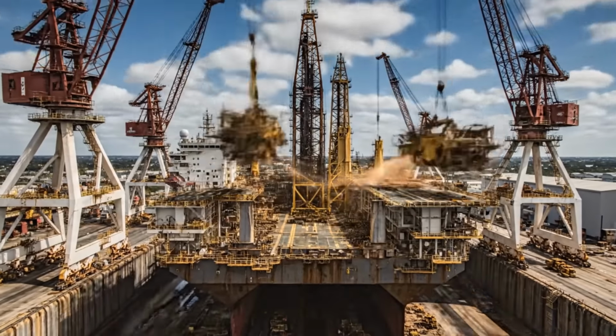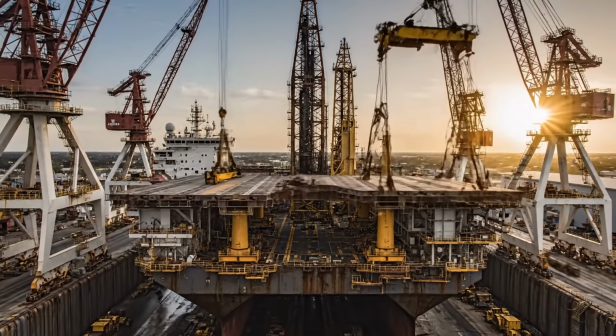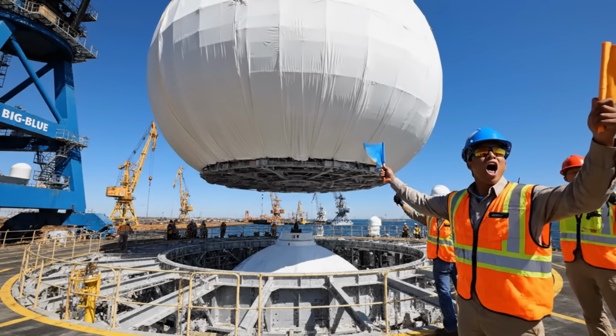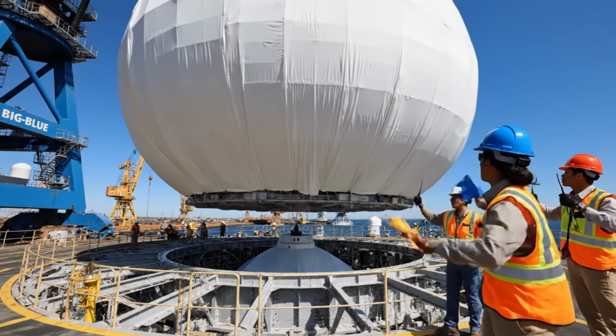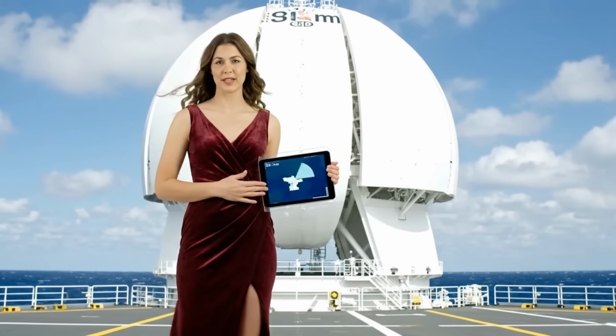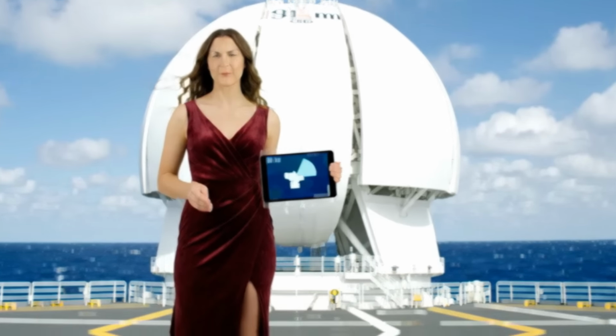But not all eyes are on land. A new kind of beast is created, a mobile sea-based radar platform. And its eye, a massive X-band radar, protected by a 30-meter-wide inflatable dome. The sea-based radar gives the shield flexibility. It can be moved anywhere to watch for threats from any direction.